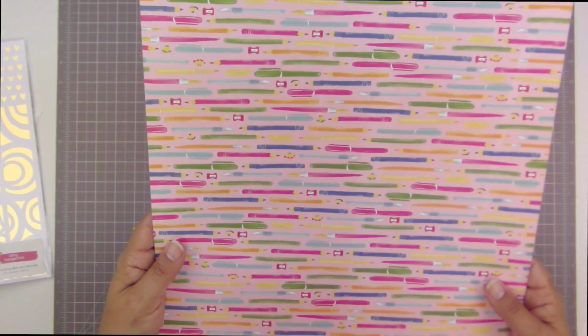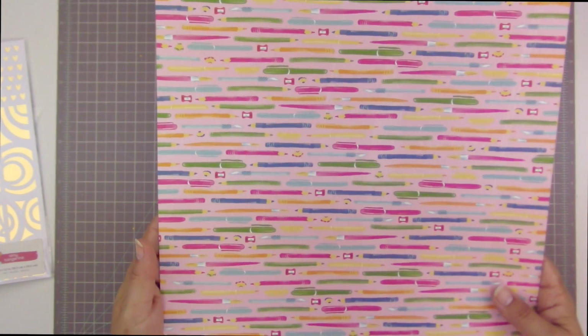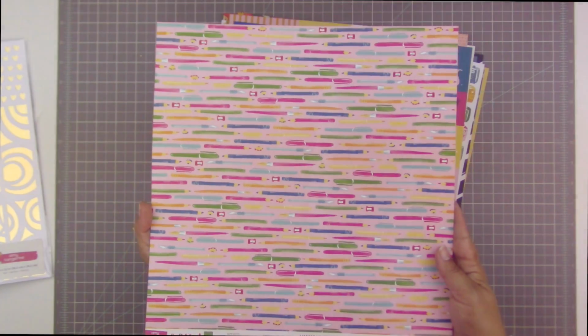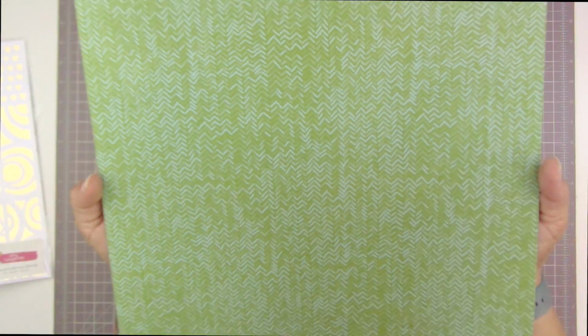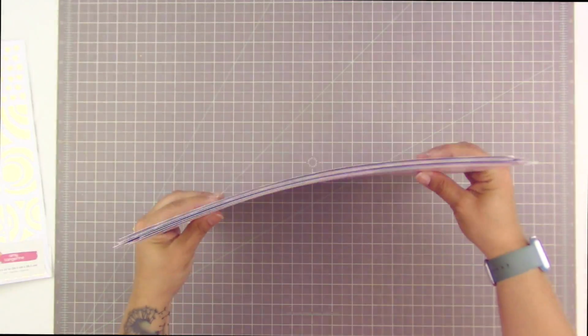So these are pens, craft knives, colored pencils, and sharpeners, all kind of lined up to make this beautiful pattern from afar, and then up close it looks like this. It's called Take Note. And the other side is that same pattern, but in a blue and green color scheme. Really, really pretty. Look at how that looks up close. There we go. So those are the papers.